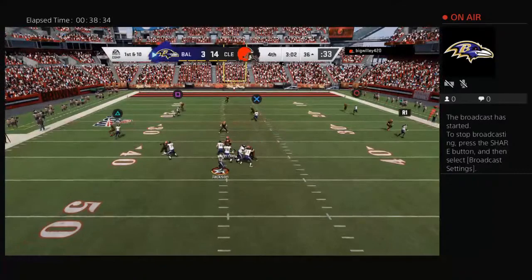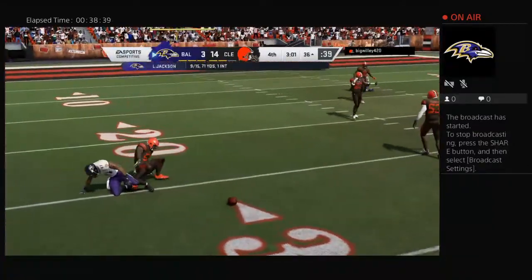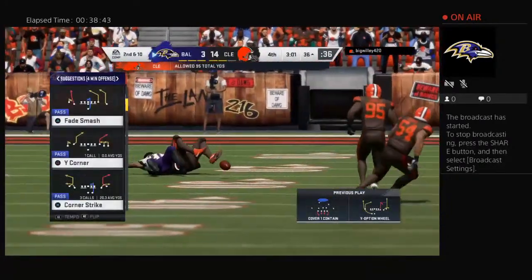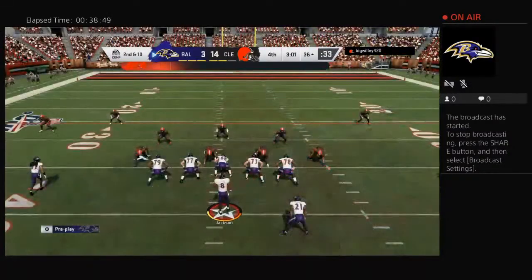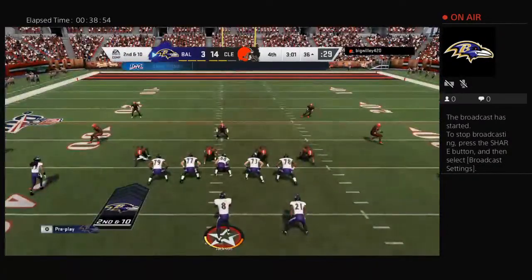After the interception, here's Jackson. And that's going to be incomplete. Too tough to hold on to that one. It's second down. Didn't have a receiver open downfield, and as it turned out, couldn't even find his outlet man because of the coverage. It was way too tight, unable to find anyone open. They'll try again from the 36 on 2nd and 10.